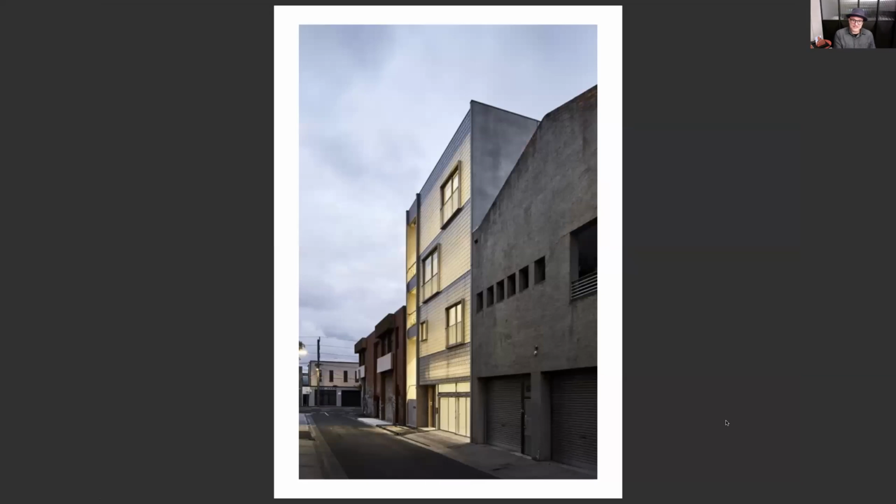And the project we'd like to nominate is Glass House by Claire Cousins, which is located in Collingwood, and I find it's a fantastic contribution to a pretty gritty streetscape. All right, thank you.